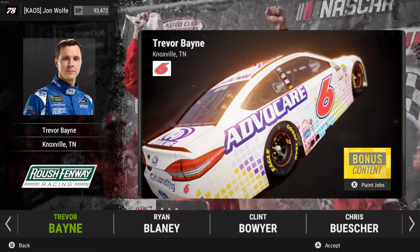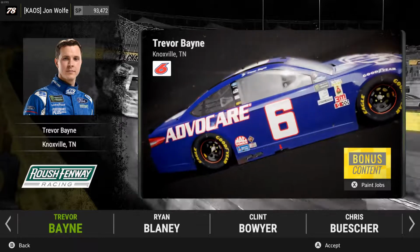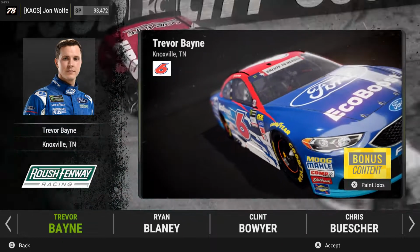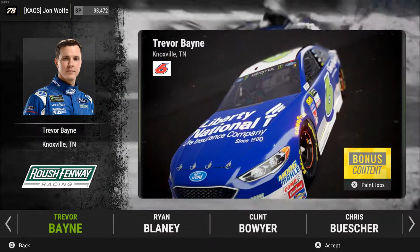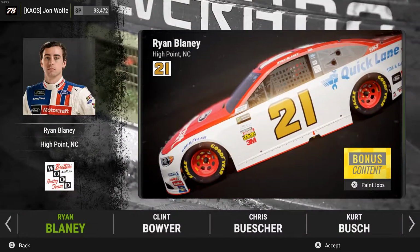All right, Trevor Bayne. Probably going to see a Mark Martin tribute here at some point. Liberty National. Here's the Mark Martin tribute. Pretty cool. And Ford EcoBoost. Honestly, this one's probably the coolest, the Patriotic.